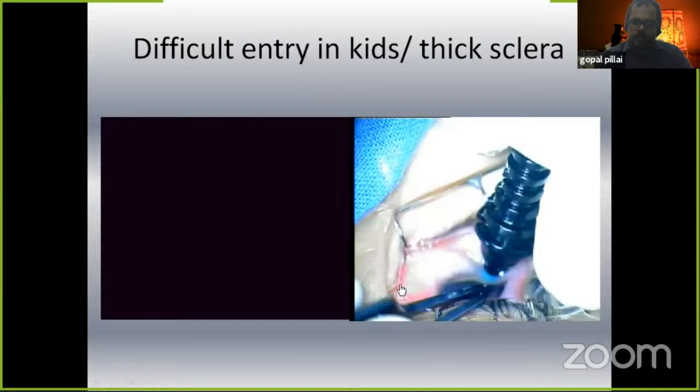Similar is the case in a hypotony. This is an endophthalmitis in which the choroid and the ciliary body are thickened. This is like 2005, 2006 videos. You can see that I'm doing a biplanar entry, which probably now I would not do. I would do a more vertical entry with a 25 or a 27 here. So, difficult entry in a hypotony. And if it is a post-op endophthalmitis, the wound itself may gape.